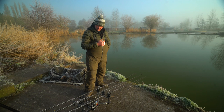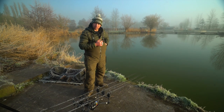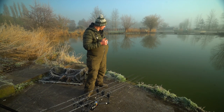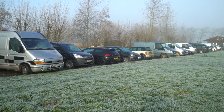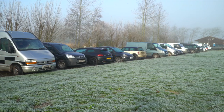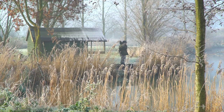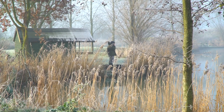Other than that, I'm fishing for liners and I've not had a single liner, nothing shown. I was contemplating having a move as well, but the lake's actually got quite busy now, so all the likely areas that I would move to are occupied now, so I can't even move. So yeah, that's that really.